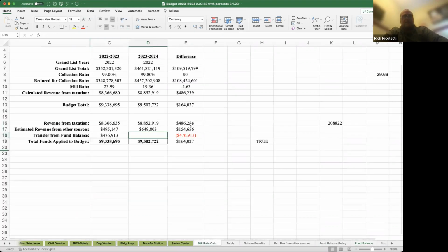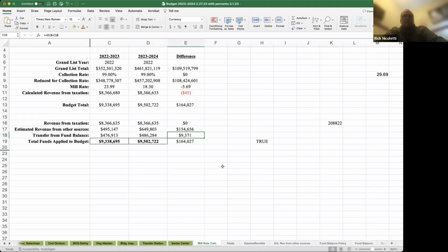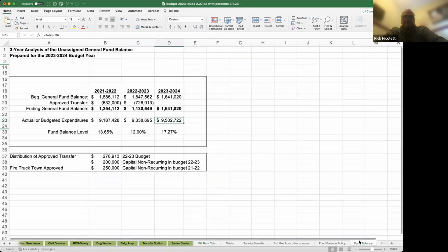The problem is, if you type that right in there. Oops. Why is that? Because it's a calculation. I just copied it. 284. And I'll go back to the fund balance page. Put that same number in there. I think we screwed up a calculation. Put $486,000 there.